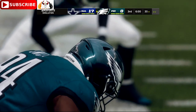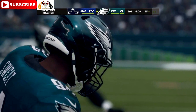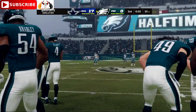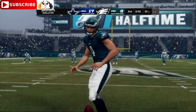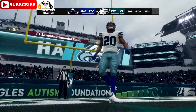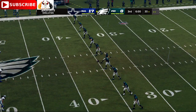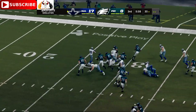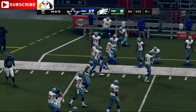All right, Coach, thank you, and we welcome everyone back for quarter number 3. Calling for more of the same. The rain set to continue as we are underway in the second half. This is Tony Pollard. And they'll start this drive just across the 30. Pretty nice work on the return.